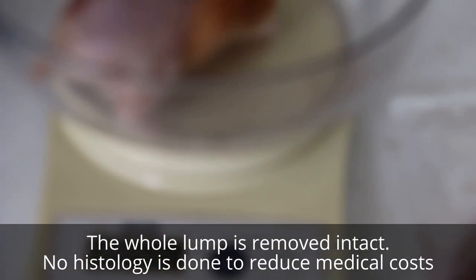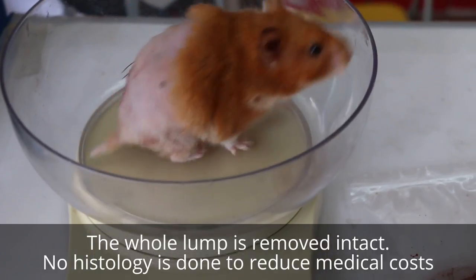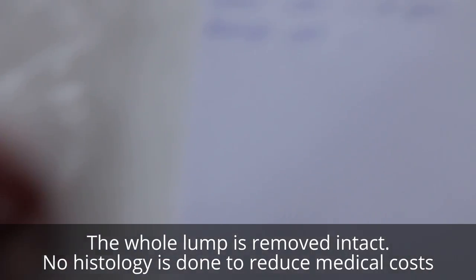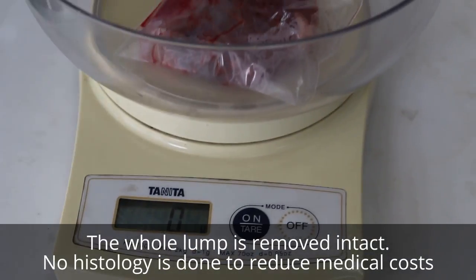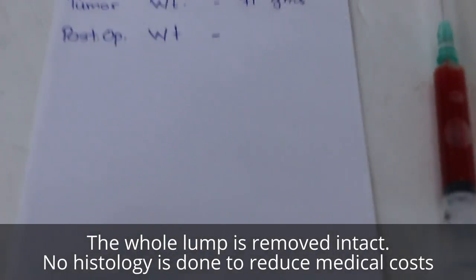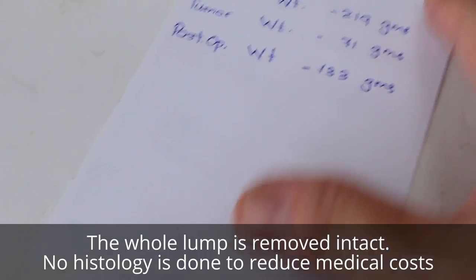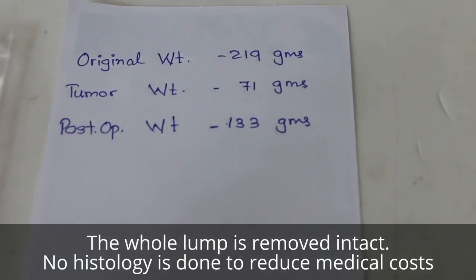Okay, this is the post-op weight. You see the weight now. This is 2 hours after surgery. 133. Okay, weigh the hamster, the lump, the tumor. Oh, it's zero now. Is it 71? 71 grams. So post-op weight is 133. Write down 133. So pre-op weight is 219.